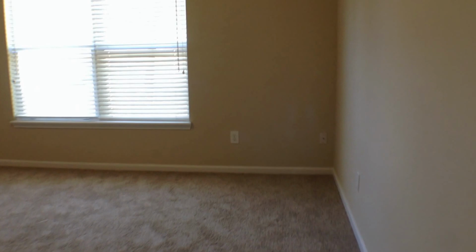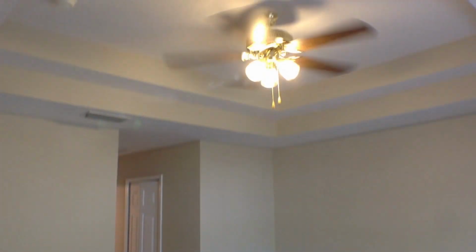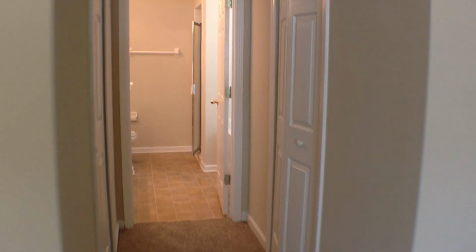Now, when you walk into the home, to the left back side of the home, you actually have the master bedroom. And I'll kind of pan here. The windows face the backyard of the home. Ceiling fan with light fixture. Walk back, you have two closets, one to the right and one to the left. Plenty of shelving.